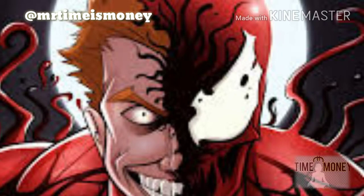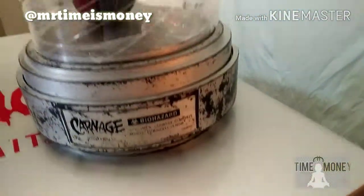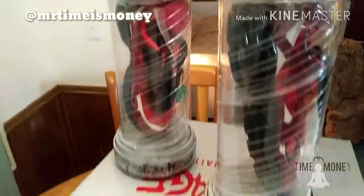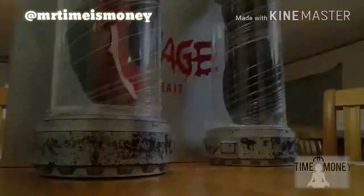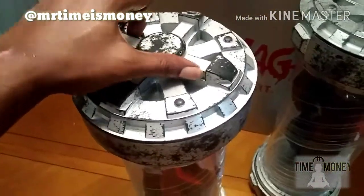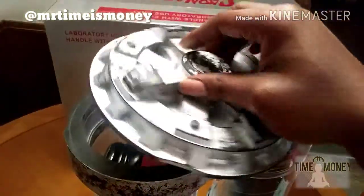And these joints is lovely. Let's let the camera do their thing on the canisters. Magnetic top twist.